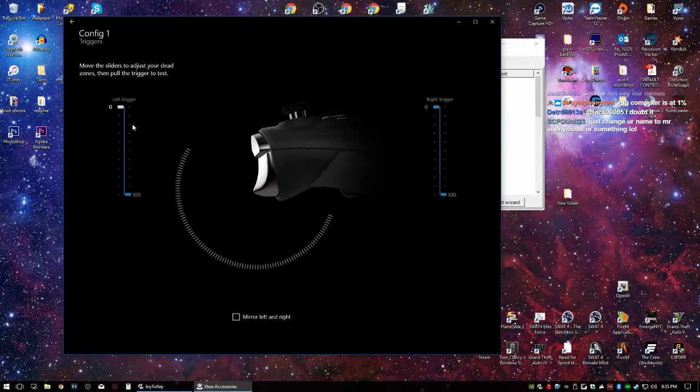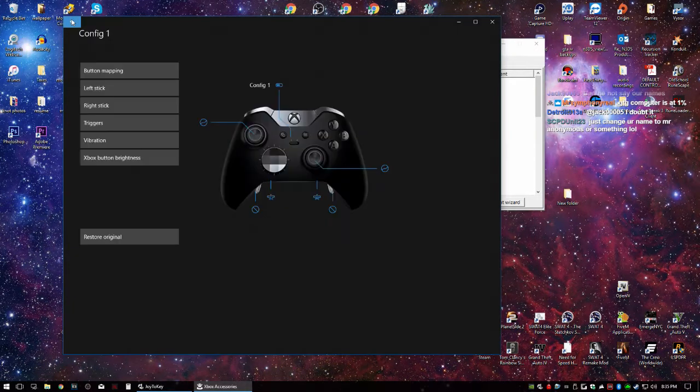What do the triggers do? What's the oldest car I've driven in LSPDFR? Oldest car. I think I did 70s week. I've done a couple of 70s cars.